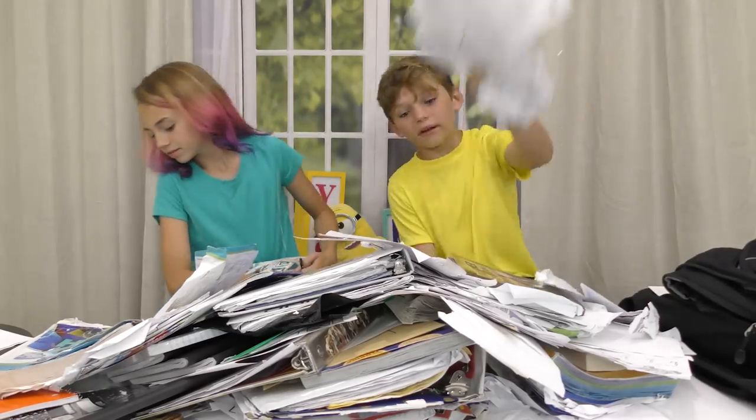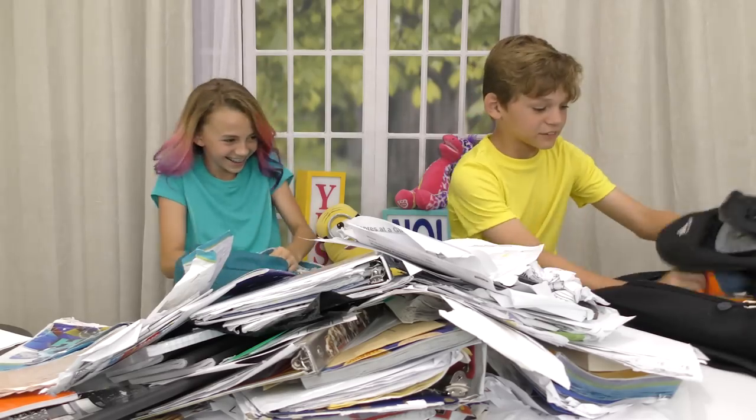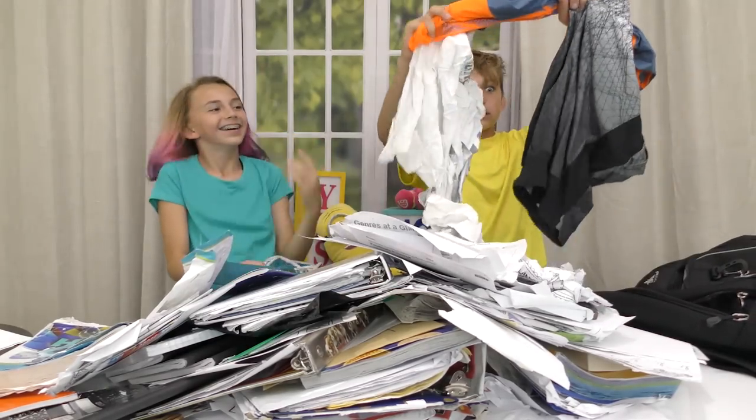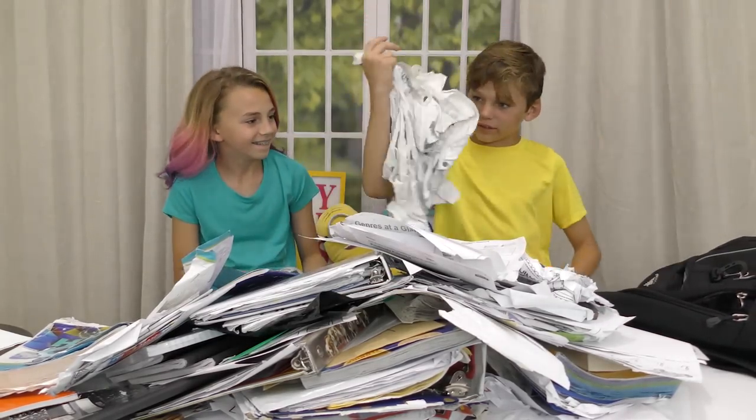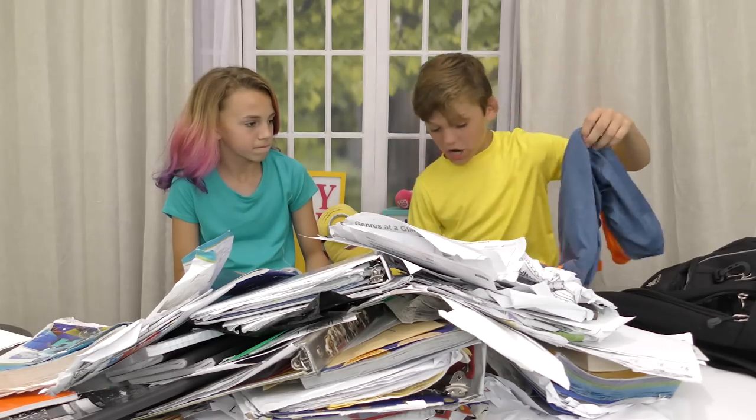Okay, here's more paper. I have some clothes. I forget what these are for. I know I have something fancy. Okay. I've been looking for this shirt and those shorts.